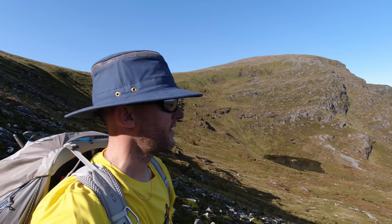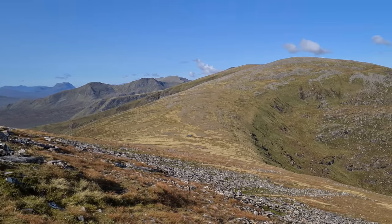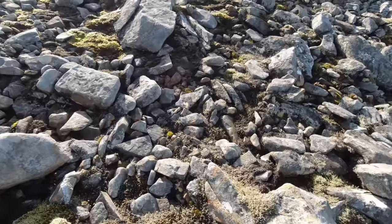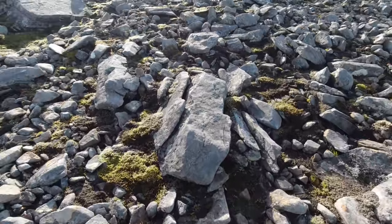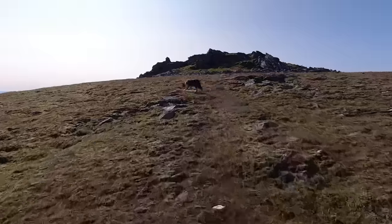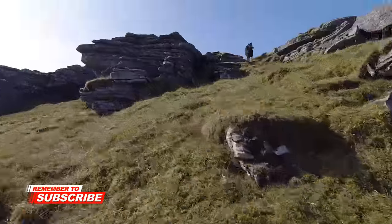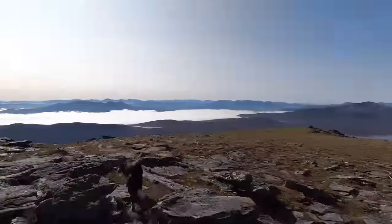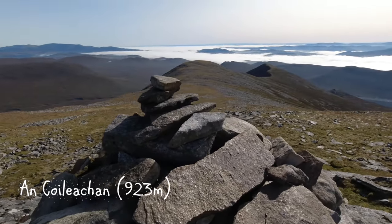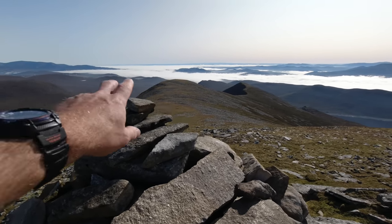Two hundred meters to go. When it gets bouldery, you know you've not got far to the summit. It's literally just up there, less than 100 meters. Whew. Boom, Munro number one, done. Cracking cloud inversion.